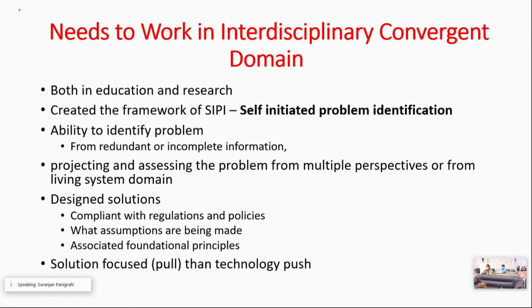And in medical devices that is not a good idea, because you need to always look at the solution and which foundational principles it is working on. When we have a lot of technology, we cannot assume that technology can always solve the problem. It cannot be technology push. It rather should be solution focused, or solution pull. We don't need a robot to cut an apple if an appropriate technology like a knife can cut the apple. I'm just giving a simple, everyday example.